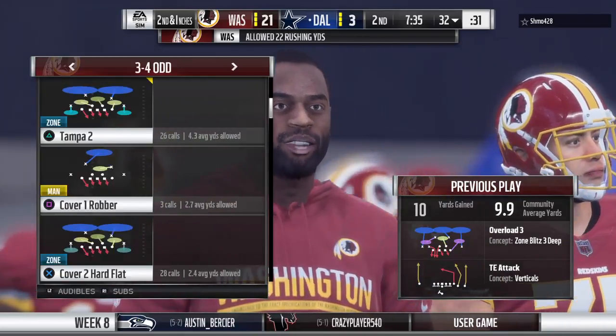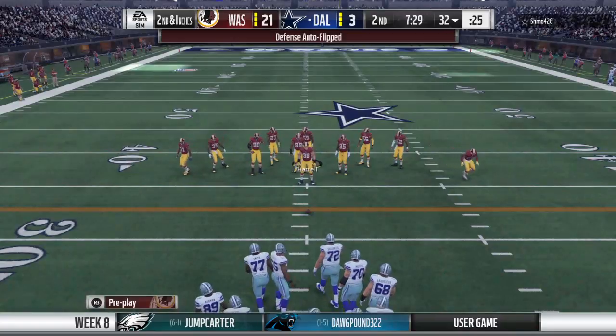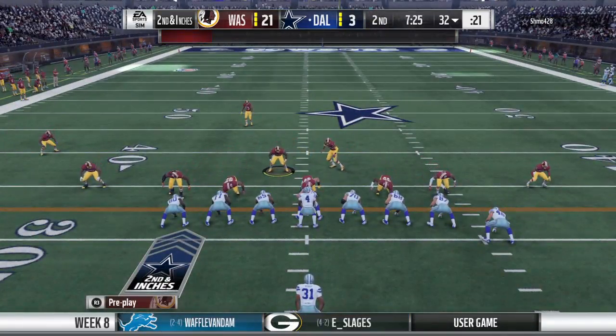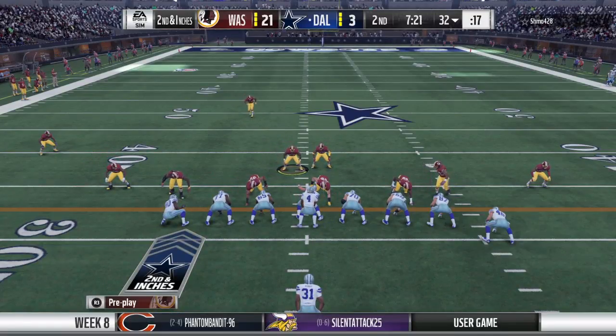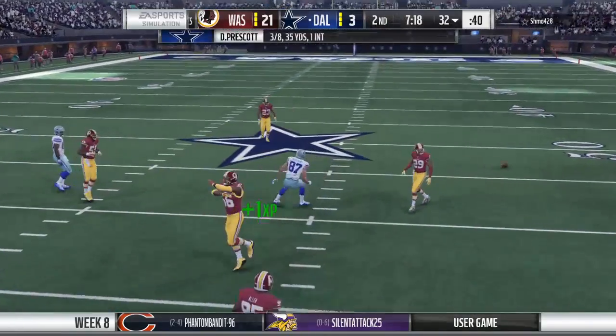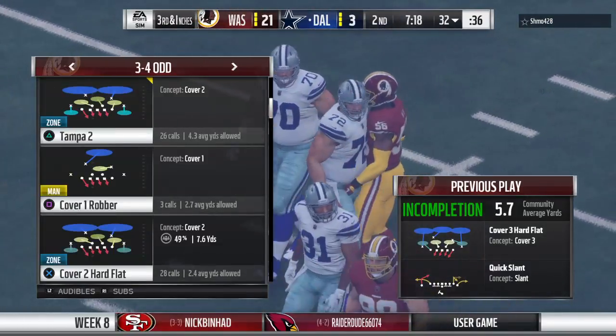Partner, he was going through his progressions. Not there, not there. After about the third one, he decided he better pull it down and run for it. And he slides down and avoids the hit for good measure. A second down throw for Prescott. Throwing middle, but it's incomplete. The tight end, Max Williams, the intended receiver.